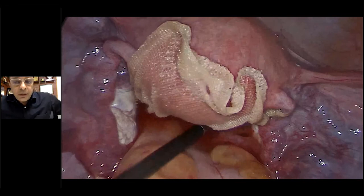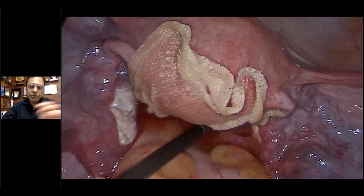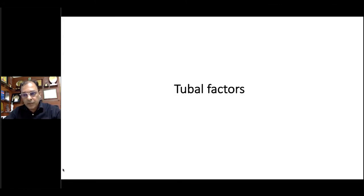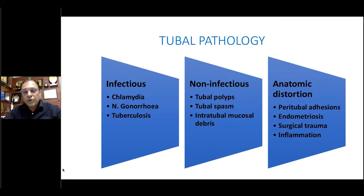You have to go deep down in the pouch of Douglas and put your laparoscopic sutures. That's where I think your suturing skills will really be tested. Now here, because there was a significant suture line behind, I had to keep an adhesiolytic barrier, which is Interceed, which we use to prevent adhesions of the bowel, especially rectum, to the suture line.